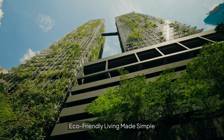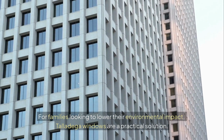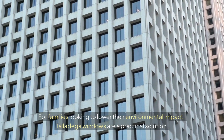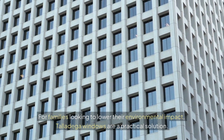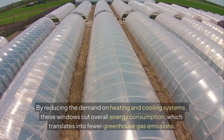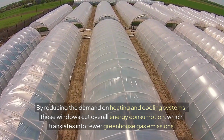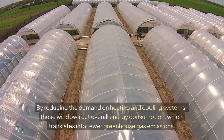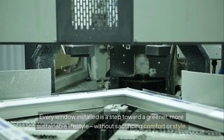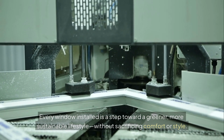Eco-friendly living made simple. For families looking to lower their environmental impact, Talladega windows are a practical solution. By reducing the demand on heating and cooling systems, these windows cut overall energy consumption, which translates into fewer greenhouse gas emissions. Every window installed is a step toward a greener, more sustainable lifestyle, without sacrificing comfort or style.